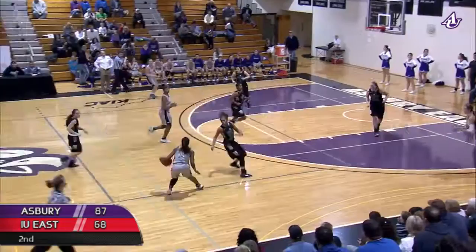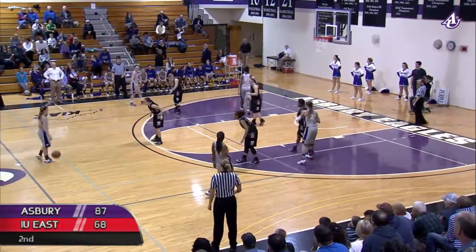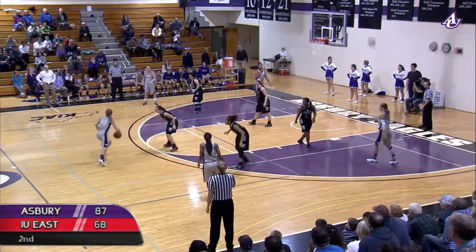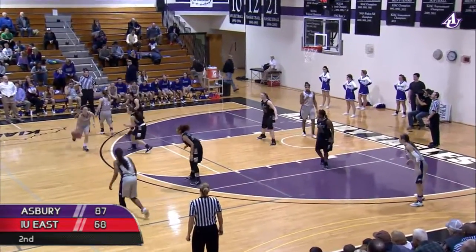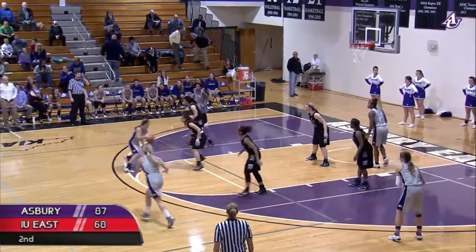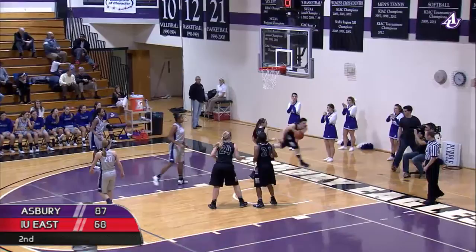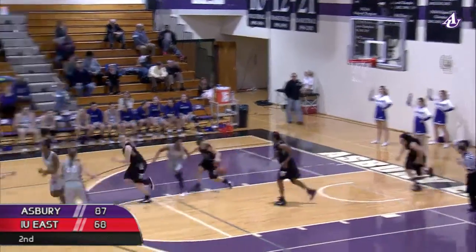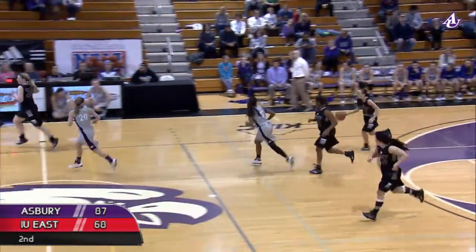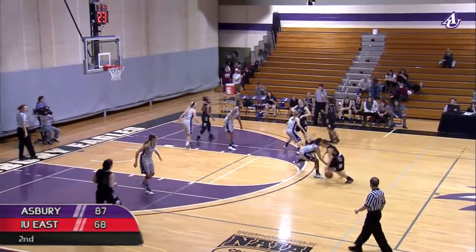And IU East looks like they've lost all sorts of confidence, any confidence that they had. They're down 19. Doesn't look like they can get back into this game. They put a lot of energy into this game, that's for sure. There's Warren with another shot. Bailey Dryman with a nice save, keeps it in bounds for IU East. Let's see if they can cut into that lead just a little bit.